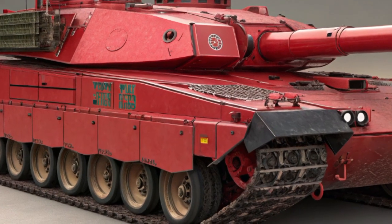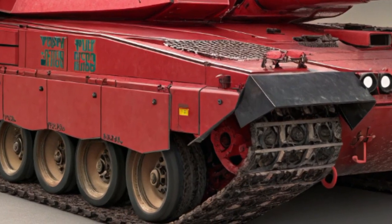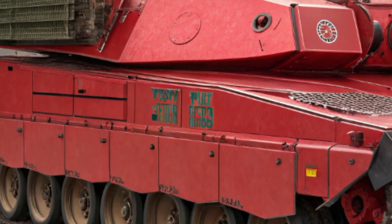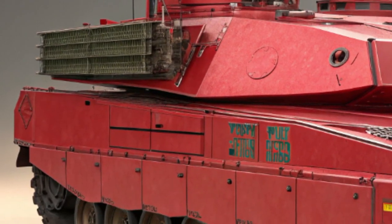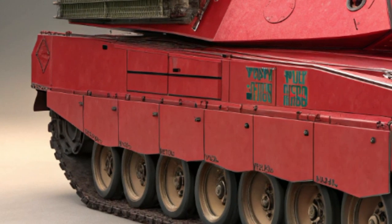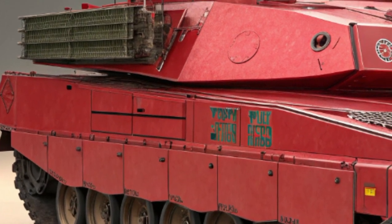Also integrated into the Leopard 2A7's defensive suite are laser warning receivers, smoke grenade launchers, and electronic countermeasure systems. These allow the tank to confuse or blind enemy sensors, including drones and laser-guided munitions.